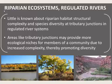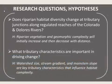Next slide. Okay, so two specific research questions that we were attempting to answer. The first was focused on patterns, and the second was focused on process. And our spatial scale was quite large for this. We were looking at both the Dolores and the Colorado rivers. And we'll show you the study site on the next slide.